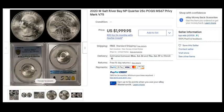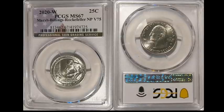And then the final one that I wanted to talk about, this is one that I talked about the other day. Actually, this is the Salt River Bay. I'm sorry. This is the actual sold listing on there. And there you go. The seller did a really great job with the photos, by the way. But the last one, no mistake, is one of the biggest movers of this first half of the year, and that's the Marsh-Billings-Rockefeller.